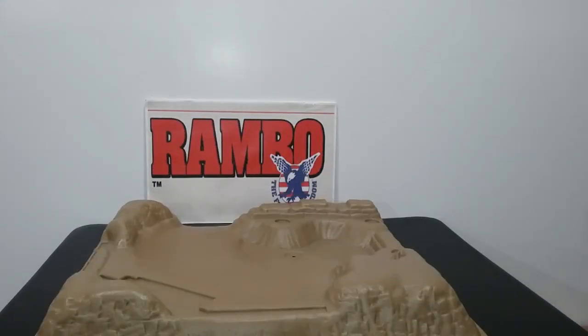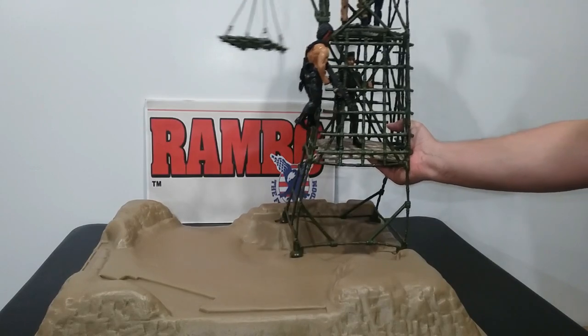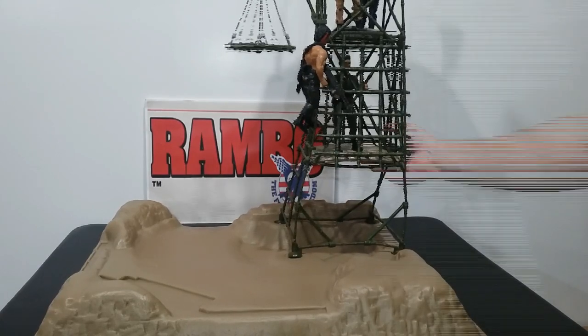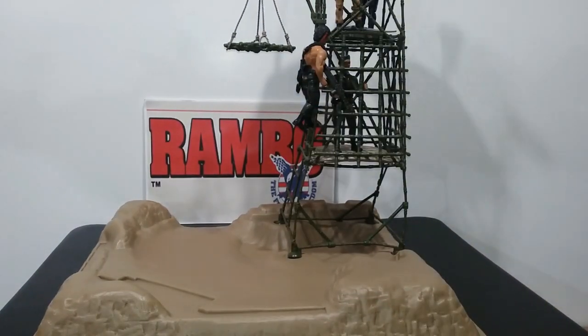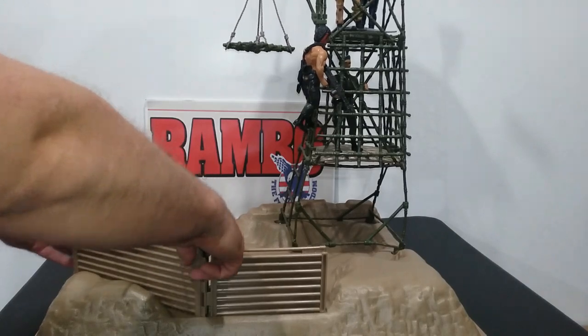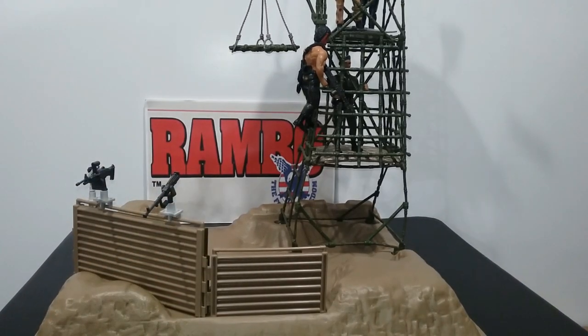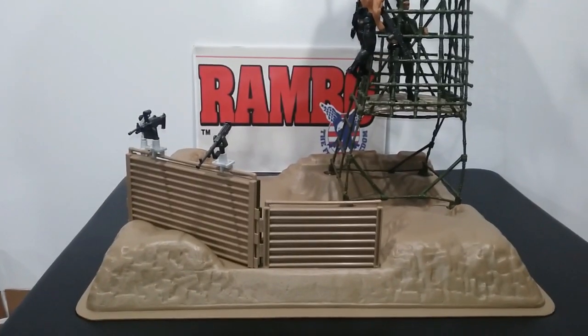Next up, you want to build the tower, and then you just set the tower on there. So you build it up and you set it in these 4 holes. It just kind of sets right in there. Next up, you want to assemble this whole thing, and you're going to put it right here, and it's got sort of an outline in how it fits, so it just fits right in there in one way.